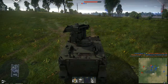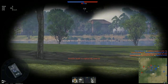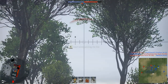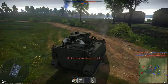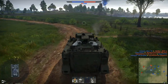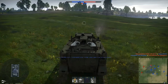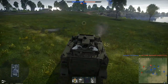Isn't that strange? I have no idea where that came from. To the right a little bit? Capturing B. Okay, maybe that... Oh, I know what it is. It's a chopper. Yeah. All right, guys, here we go. Maybe they won't see us. Maybe they'll think I'm... I don't know. Let's sneak it behind this rock. I'm going to get killed, though. I know someone's looking at me. There's no way I do this.